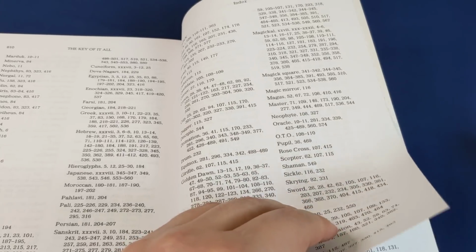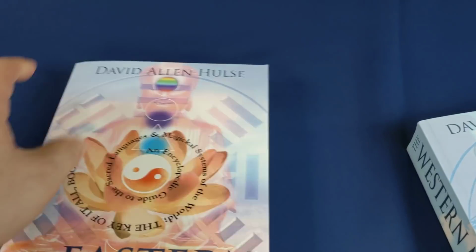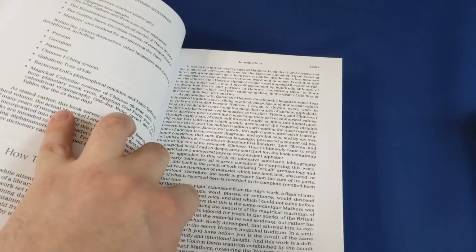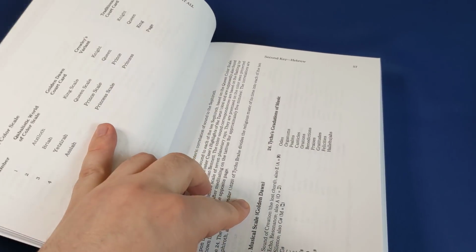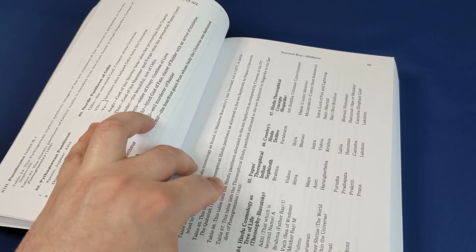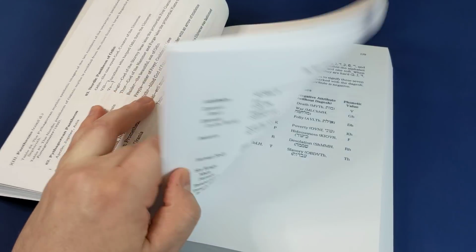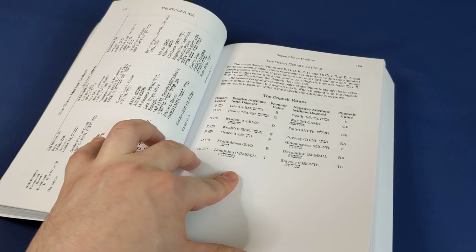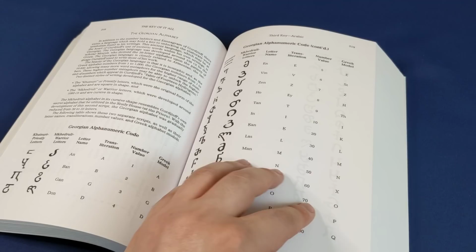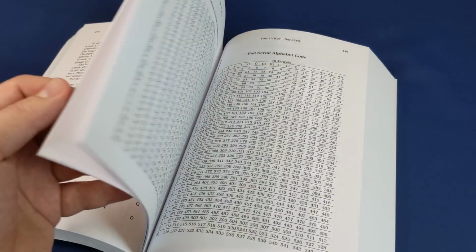So, yeah, the index is far from ideal. It seems to be a recurring problem with these reference books. The thing is, my contention is that this is not a reference book, but rather an introduction, more than an introduction, a full course in the Western magical tradition, the modern Western magical tradition, as informed by the Golden Dawn and Thelema.